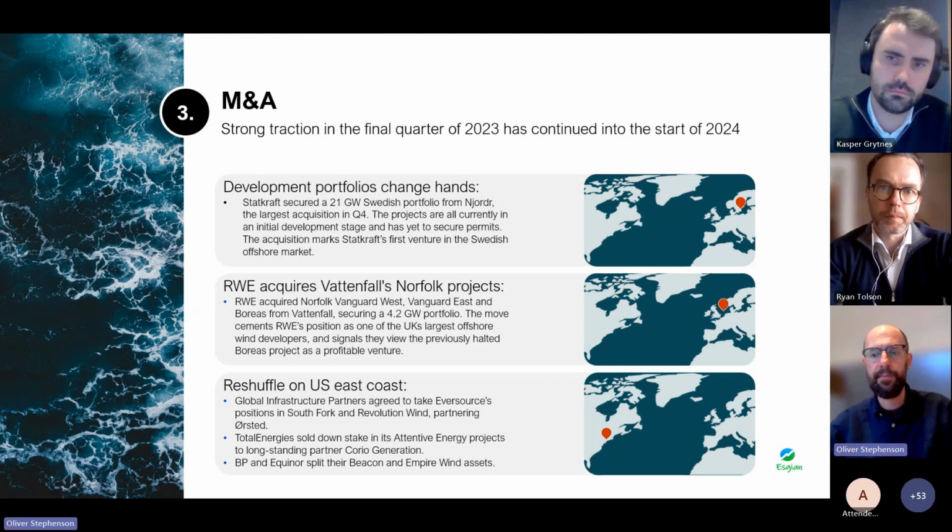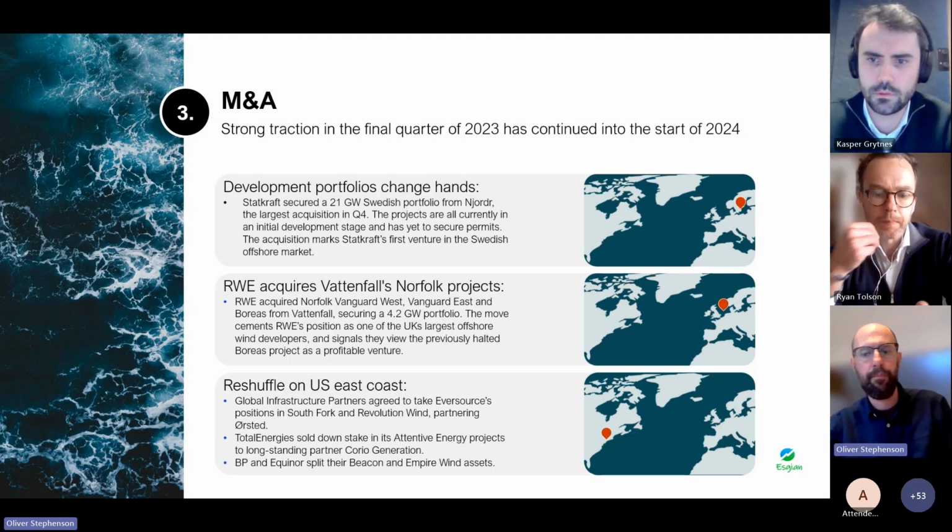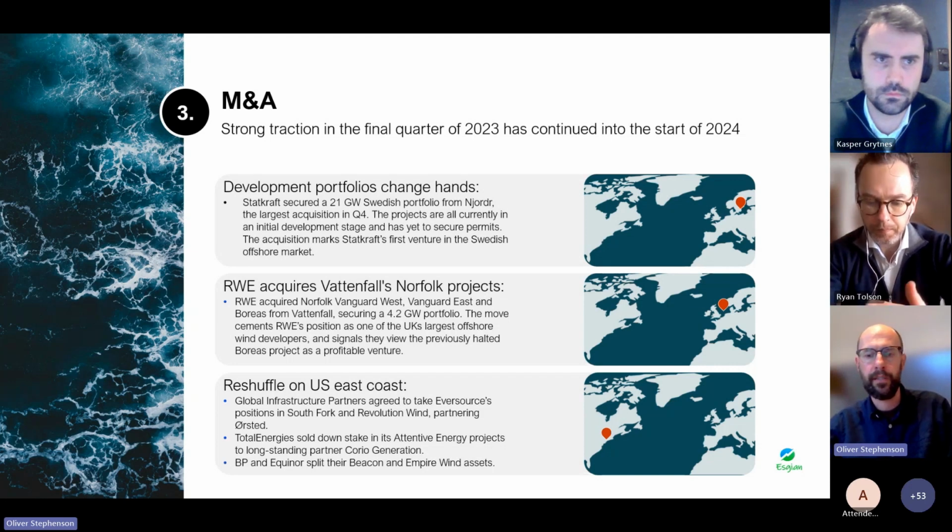Also on the East Coast in the US, we have BP and Equinor separating from their previous relationship, and as part of that, splitting up Beacon Wind and Empire Wind and going in their own directions.